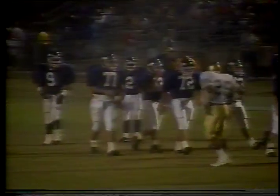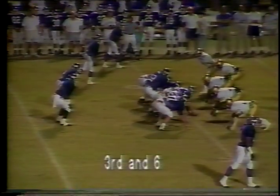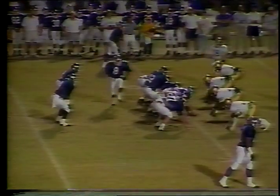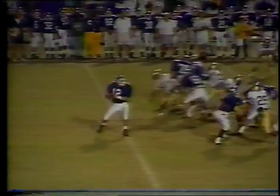Spartanburg defensively has Rashad Fitzpatrick and Amon Banks at the ends, Ronald Harris and Sean Gillum, who was just called up off the JV team. He's a big 10th grader, at the tackles. They run a wide tackle 6 or a 4-4 look.